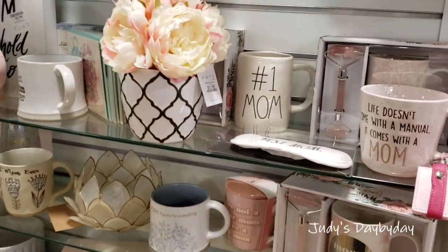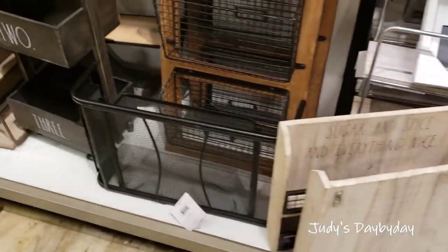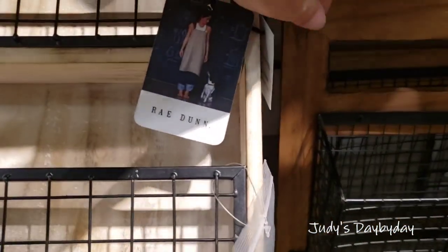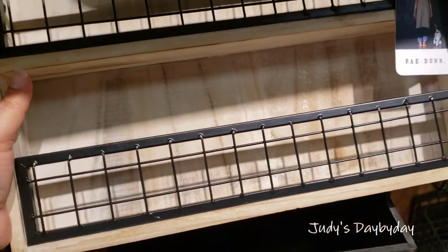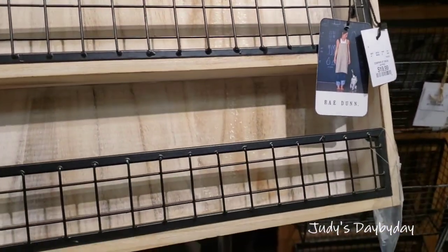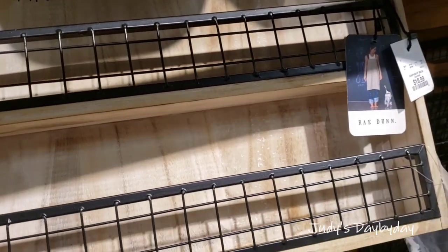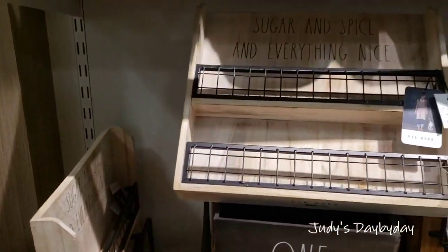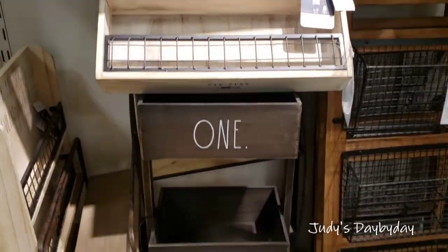And all these organizational Rae Dunn items, I did not know that this was a thing. This is a spice rack for your kitchen, and it's $19.99. This is very useful. This is something actually practical that I would have gotten if I hadn't bought spice organizers. If I would have stumbled upon this, I would have grabbed this first instead of what I grabbed. But unfortunately, it's a little too late. This is cute. This is blue.